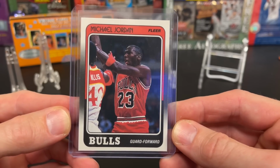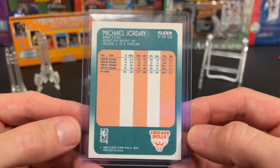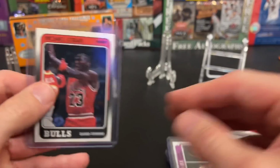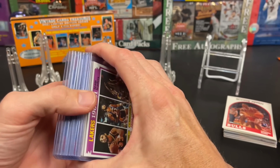So the front's a little off-center, but again, the corners are great. I don't know what the PSA goes for on this. I'll be looking it up too. But overall condition, most of these cards just have mint corners. So I will say, again, a little over $300.